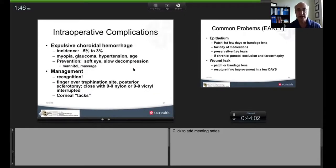All right, let's talk a little bit about intraoperative complications, and then we'll talk about some early and late postoperative complications, and we'll be done. First intraoperative complication, and most dreaded one for me, is an expulsive corneal hemorrhage. This occurs in about 0.5 to 3% of patients. The risk factors are high myopia, long axial length, advanced glaucoma, and hypertension and advanced age.